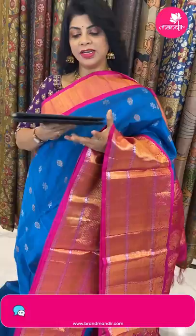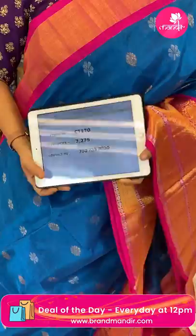And the pricing and details: 7,275, CT170 is the code. Very lovely. Next saree. It's a very nice, settled lilac shade, like a pink and a lavender lilac shade.